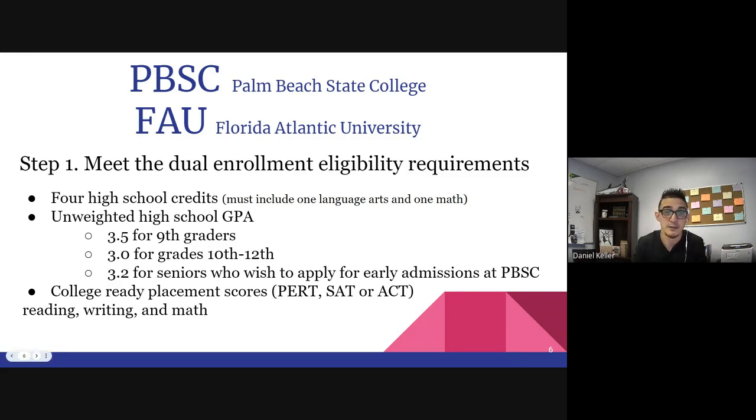While we're still on this slide, if you are already a 10th grader or above, you will need a 3.0 unweighted GPA. You will also need the placement scores. Again, PSAT, SAT, PERT, or ACT for Palm Beach State. However, if you are interested in attending FAU for dual enrollment, they will not take the PSAT score. They do have in-house testing, which is the AccuPlacer, which is not listed on here, but it will be in one of the upcoming slides.